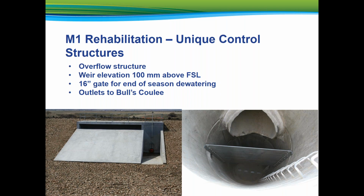In addition, the custom structure also has a weir that would provide an overflow in the event that the M1 Canal should ever exceed the full supply level. Once the water slips over the weir, it is conveyed through a horizontal pipe to a vertical pipe equipped with baffles to lessen the energy of the water before releasing the water back into the coulee. The choice of a weir is due to possible infrastructure failures or large weather events resulting in water levels in the M1 Canal rising above the full supply level.